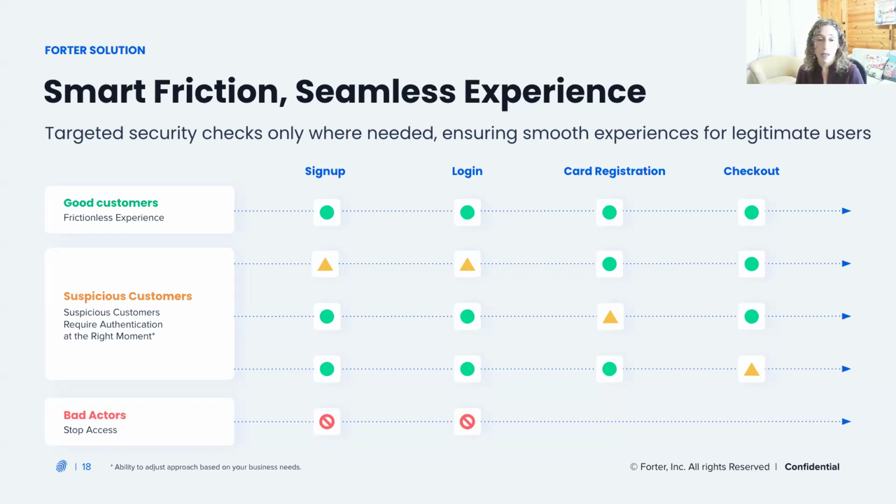Some customers say, I don't want any suspicious people even opening an account. And some say, I don't care if they open an account, but I just don't want them to pay. So suspicious customers can be stopped at the right time by Forter, and bad actors will be stopped immediately when we realize they are bad. If they are bad at sign up, we will already not let them in. So you can think about this security guy at the entrance of the shop. He just will not let them in even to start walking around. You don't want these people walking around in your store.